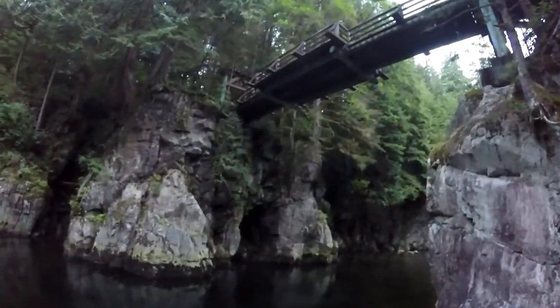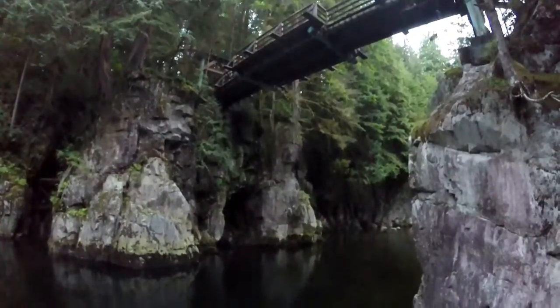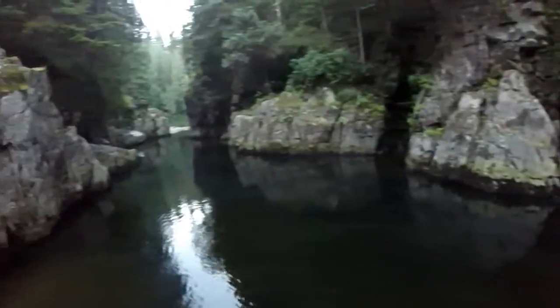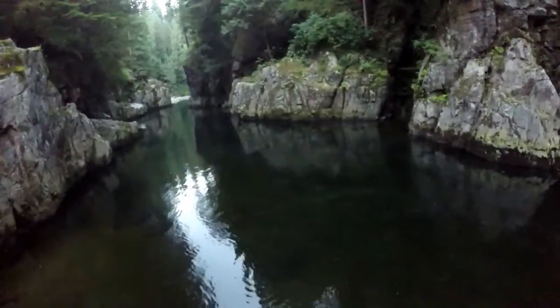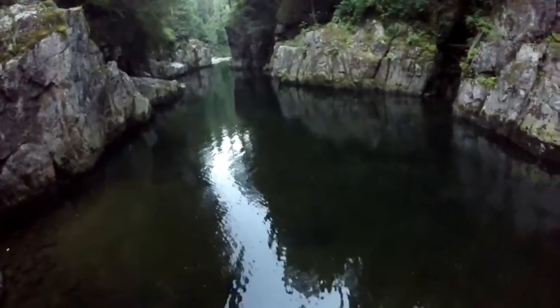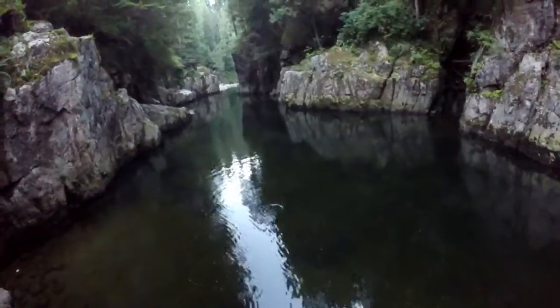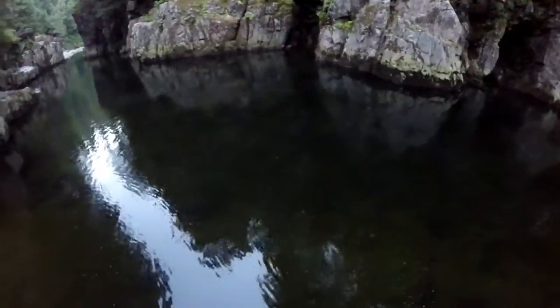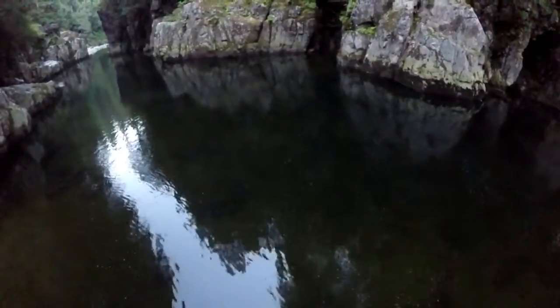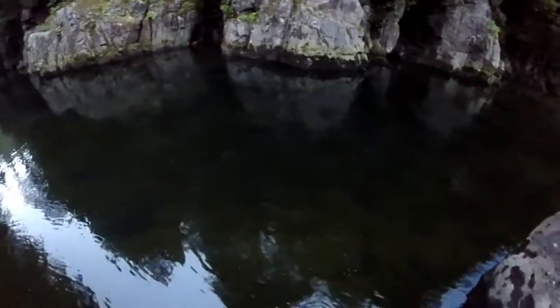As you can see, that's the bridge here. This is the fishing boundary. You can't fish beyond that. And just up the river is the Capilano hatchery. I think a fly rod's probably your best bet here, because they are surfacing. Something very small, whatever it is, it's gotta be small.